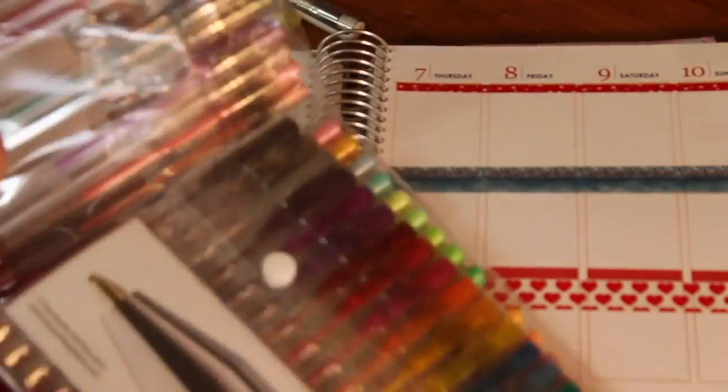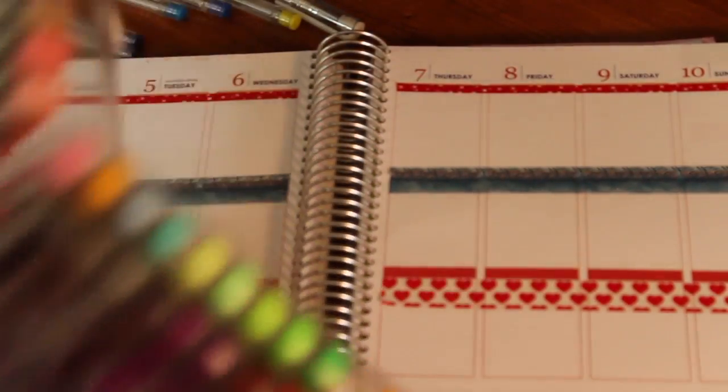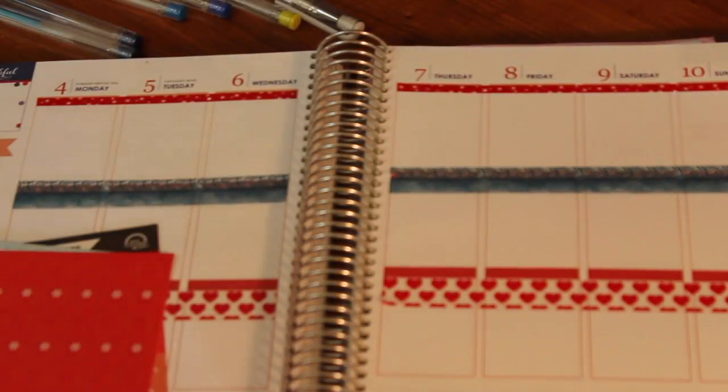Well, it could be right side up, wouldn't it? So it's got metallics and neons and pastels and glitter. So it's super cool. I've been using it for only a few days, but I really do like it. If I could remember which way it goes, that'd be even better. Something like that. Anyway, so I'm going to set those aside.